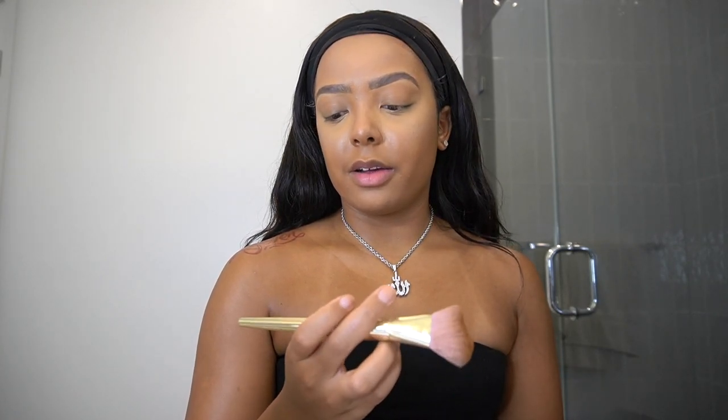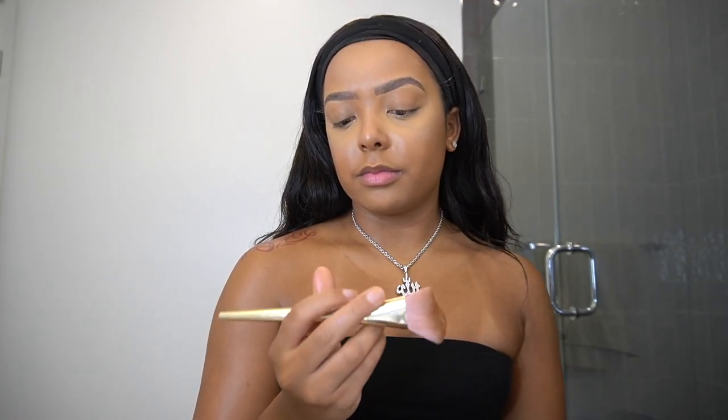Okay, now I'm an oily girl, so I do not like to use cream contour. I like to use powder contour. I don't want to make myself any more oily than I have to be. So we're going to take this angle brush. I got this from, I want to say, Real Techniques?